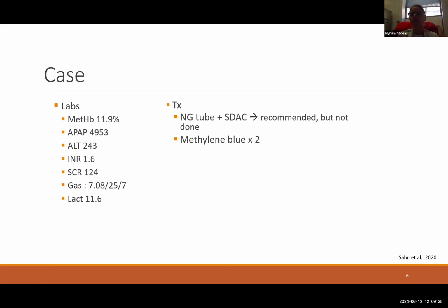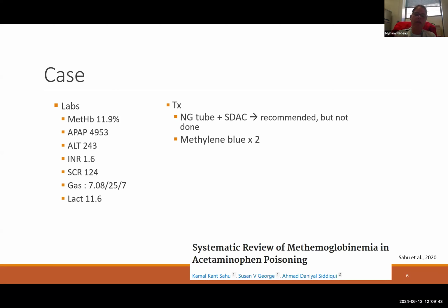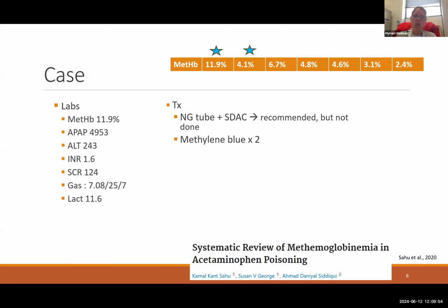And we also recommended some methylene blue. In fact, one of our hypotheses for the presence of methemoglobinemia in this case was related to the massive overdose of acetaminophen. There are some case reports of people who did a massive overdose that present with some methemoglobinemia. So the first dose that we gave was for the methemoglobinemia that was around 11%, but also because she was really hypoxemic, even when we gave her oxygen.